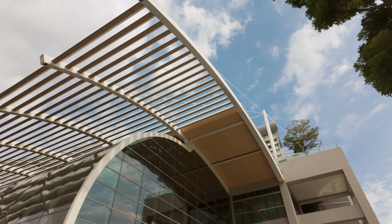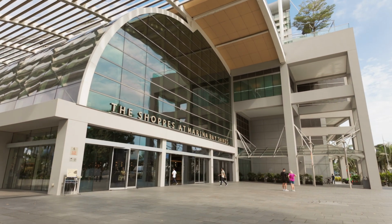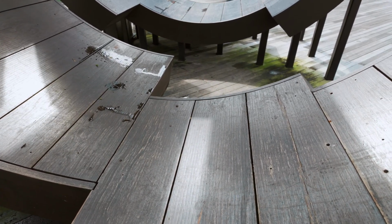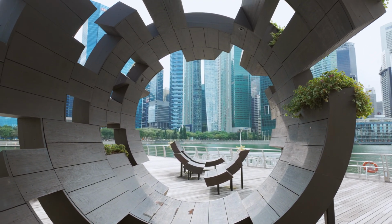I exited the shops at Marina Bay Sands by the southwest entrance. The plan was to walk around the bottom of the harbour and then back up the other side. These cabanas really took my interest. They were quite a striking architectural statement.